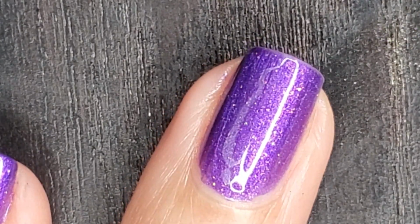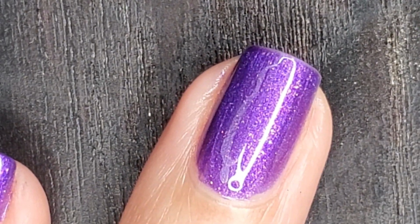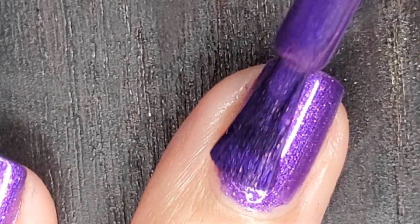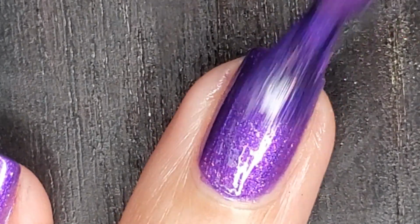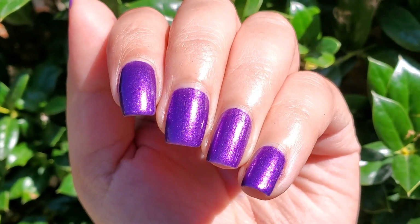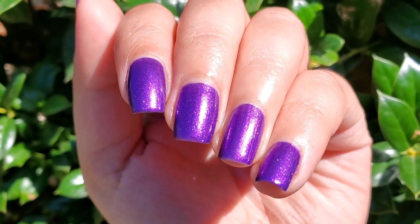Even though this polish has a thinner formula, not to be confused or related to runny, because it's not runny at all. It's just thinner. When you put the spectrum of consistencies, this one's definitely on the thinner consistency. It still was very manageable. It only took 2 coats to be fully opaque.